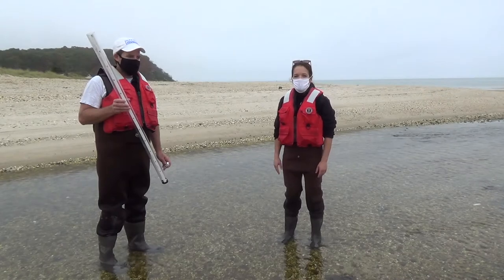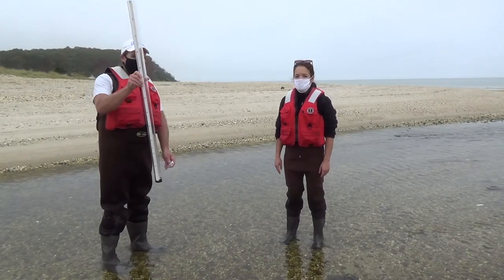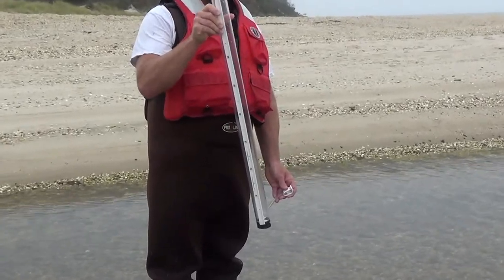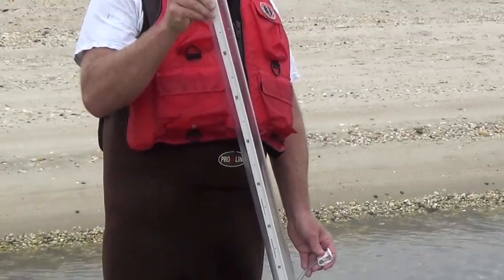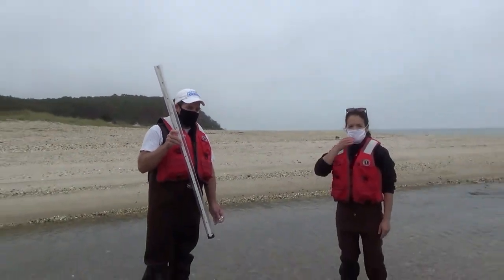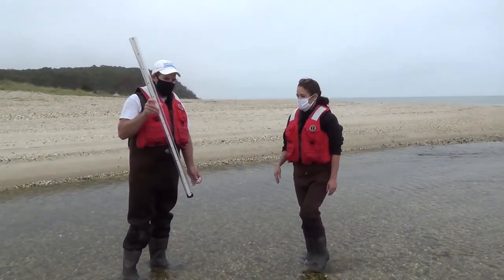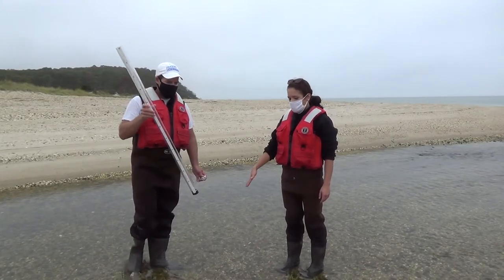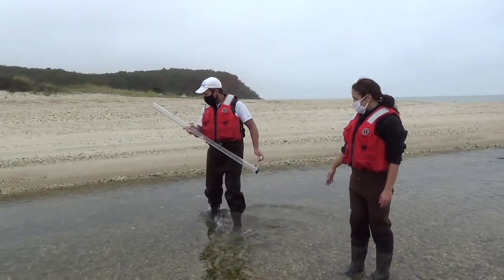All right, so we're doing the long site turbidity meter here, and we're going to use this to figure out the clarity of the water in this site. So we're going to do this three times at three separate locations. And what you do is you take your tube and you fill it up with the water at the site all the way to the top.